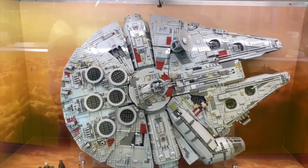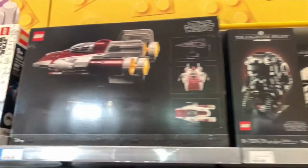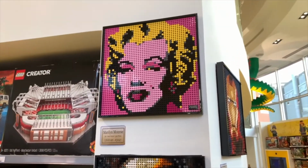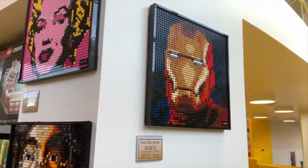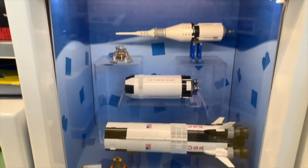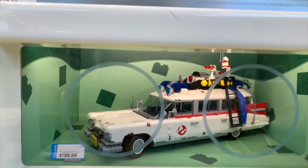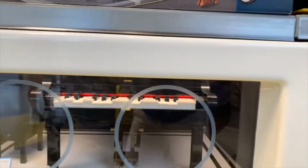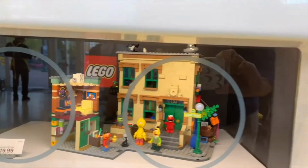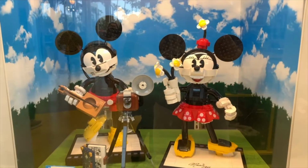Oh, daddy like. Gotta have the Star Wars display. Oh, and some really cool posters made out of Lego. That's really awesome. Ghostbusters car. Ooh, and cool little piano. Wow, this place is just amazing.